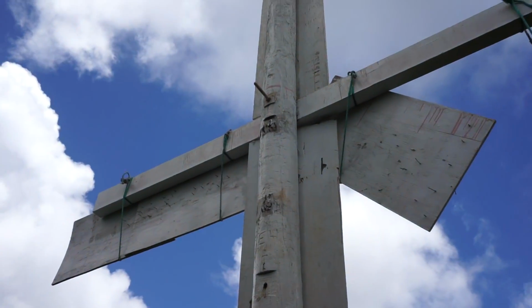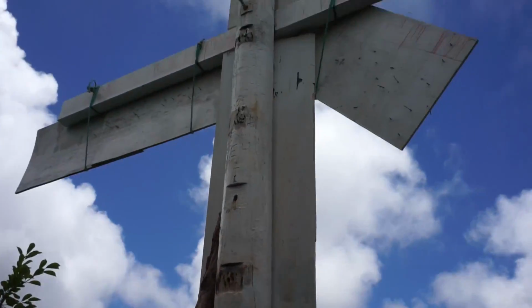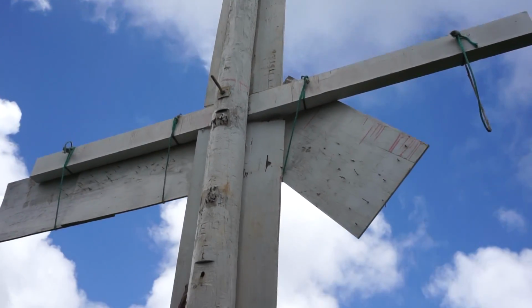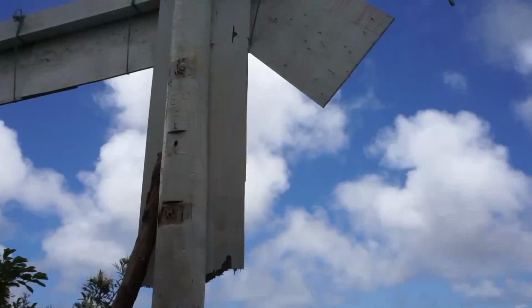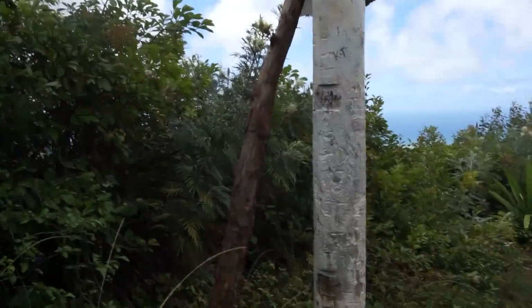Apparently there used to be a ladder that allowed you to climb up to the top where you can get this really nice view of Wailuku Town and Kahului. And now it's gone.